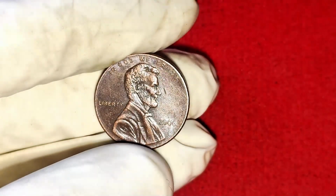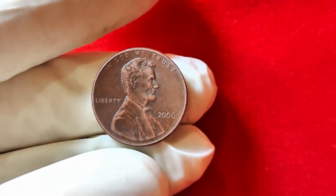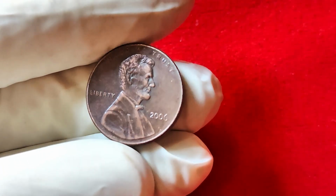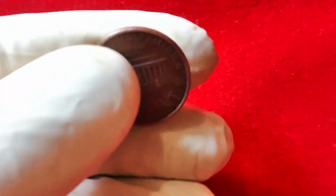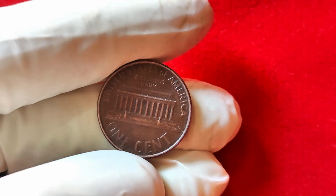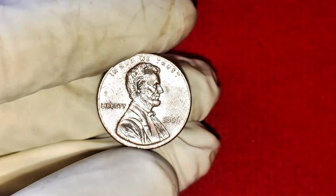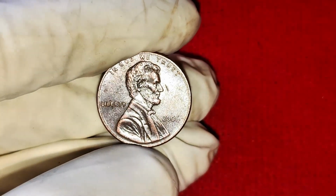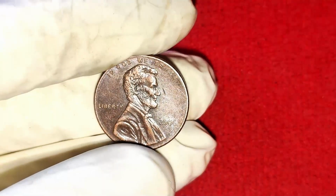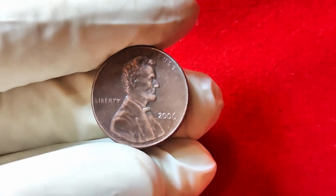Right now, in your coin jar or safe, there could be a single penny worth millions. Yes, you heard that right, millions. Stay with me, because today, we're going to uncover the hidden value of a 2006 no-mint Mark Lincoln penny, one of the rarest coins in circulation, with a price tag up to a jaw-dropping $2.7 million. Stick around to discover if you have this elusive treasure and how it could change your financial future forever.